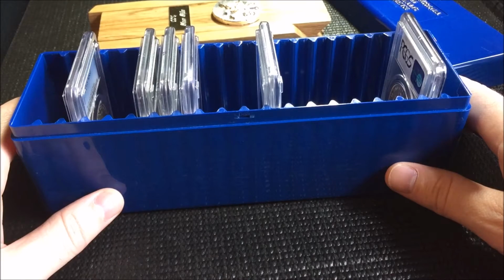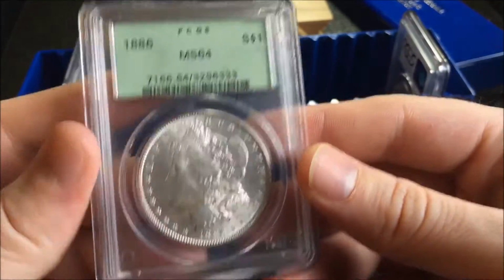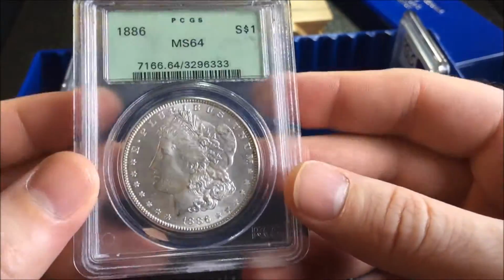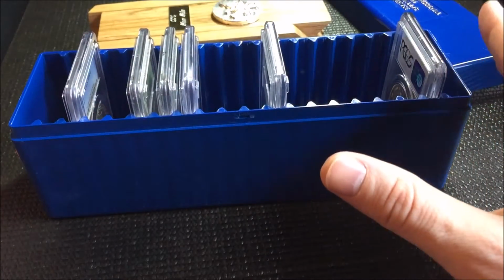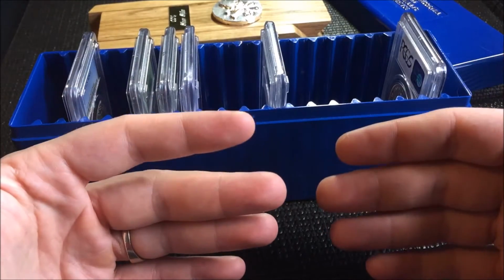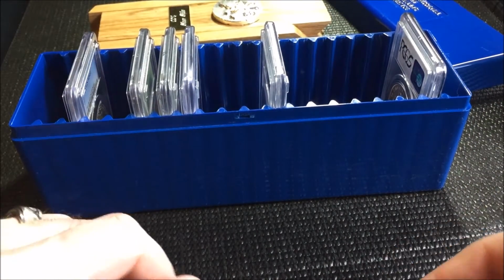They say buy the coin, not the holder, of course, right? Which is perfectly true. There may be some 64s out there that just don't look that great, don't have really good eye appeal. Out of these 6, there was one that I really wasn't too happy about. So I wanted to actually see the coin, pick it out myself, and fill up this box with some nice looking Morgans. I'm going to be real happy when I get this full. So let me share with you what I picked up this time around.